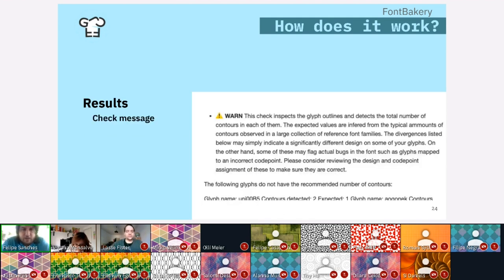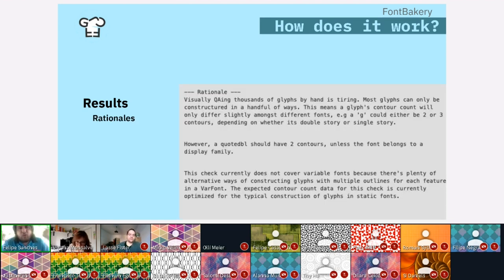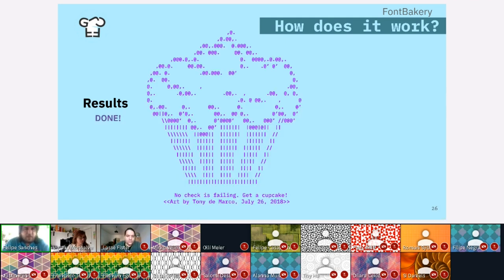And this is one example of a log message, but we already showed you that. That's a warning. And the rationale is the description of what kind of thing the check is intended to verify, why it is important, and what could go wrong if you do not fix the problem. So it's basically giving the overall context, and that's the very special thing about Font Bakery, our attempt to have this very precise and detailed for every check in the collection, right? And if your font is good, you get a cupcake.